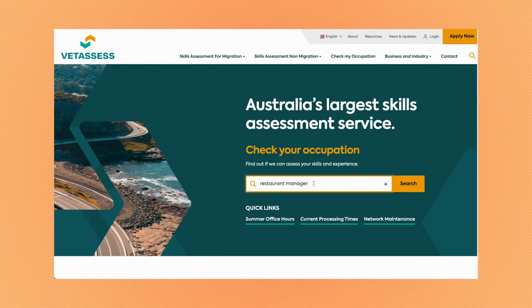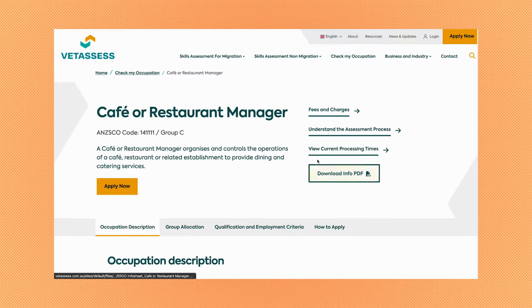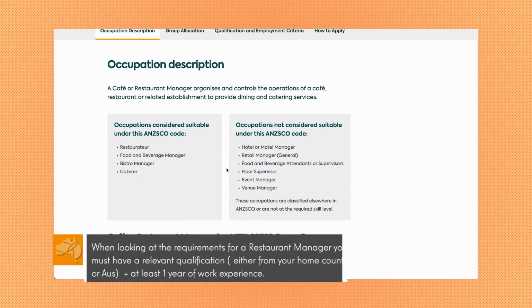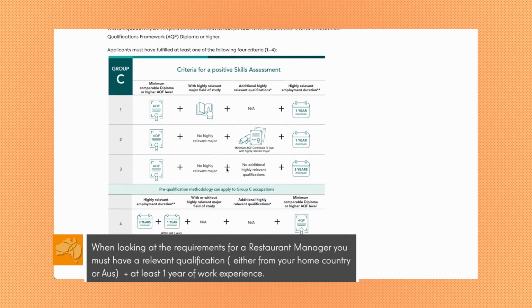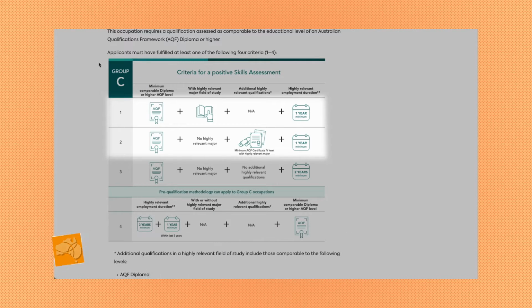So in order to pass a skill assessment for a restaurant manager, you must have a relevant qualification in your home country or in Australia, like a diploma of hospitality, at a diploma level. So you don't need a bachelor, and you must have at least 1 year of work experience.